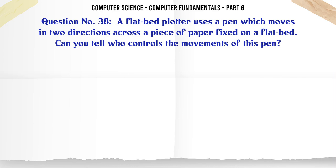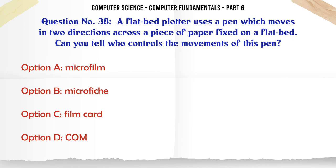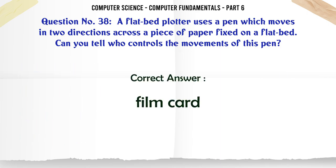A flatbed plotter uses a pen which moves in two directions across a piece of paper fixed on a flatbed. Can you tell who controls the movements of this pen? A. microfilm, B. microfiche, C. film card, D. COM. The correct answer is film card.